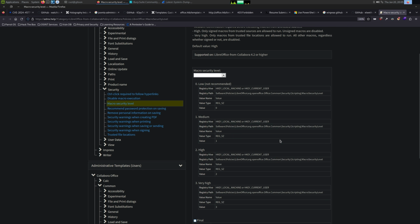So here we have a listing of the values, right? Here's the key under either HKEY_LOCAL_MACHINE or current user. You set macro security level. 0 is going to be low, 1 is medium, 2 is high, and 3 is very high. So let's take a look at what our macro security level is currently set at.